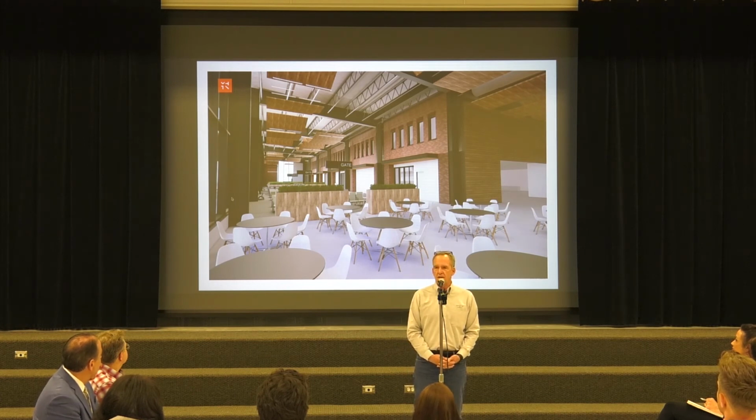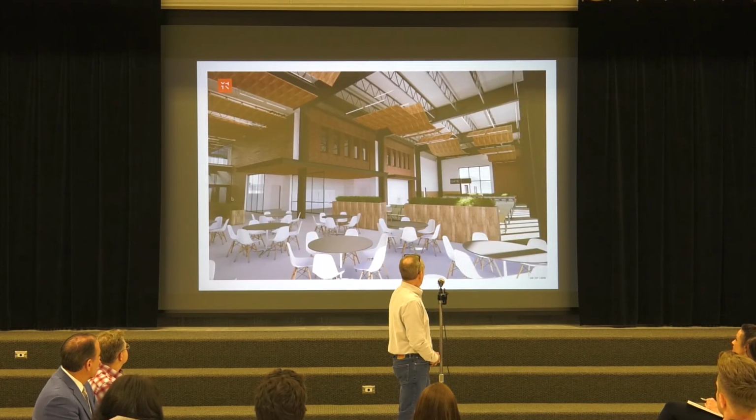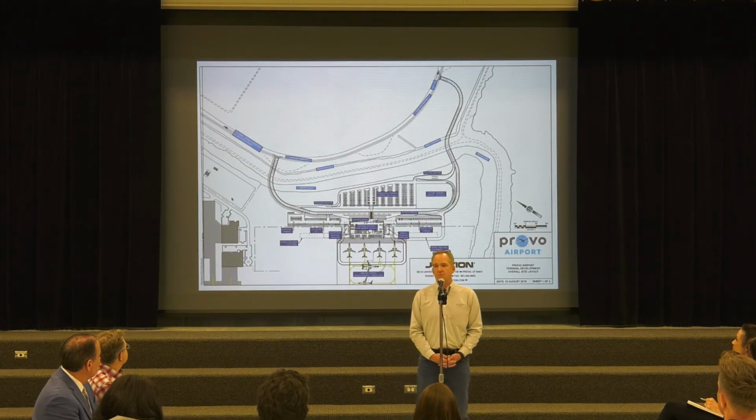Next. This is on the sterile side. This would be a dining area where we're hoping to get at least one vendor, and we're hoping that that vendor will be somebody who is local, a local Provo type company that could provide that food. So I'm open to any suggestions. Another shot of that area. And then that's it. That's what we're looking at for the terminal and the master plan.